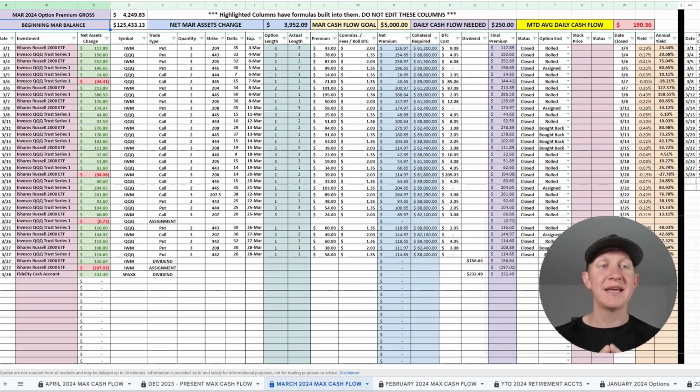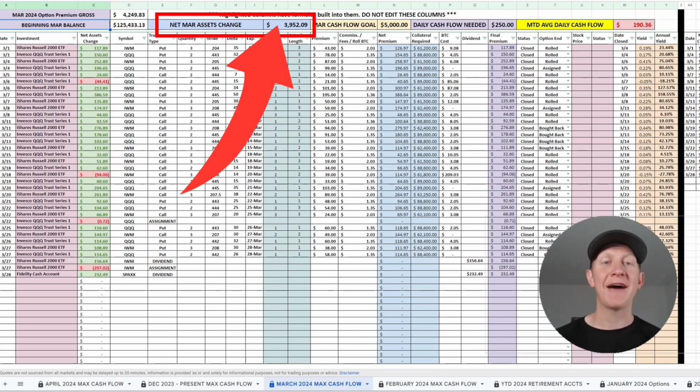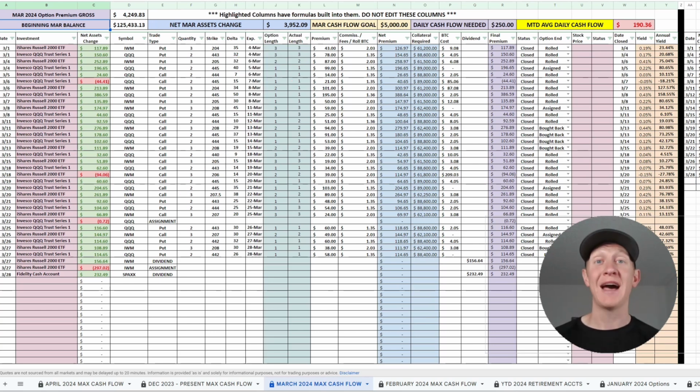So number one, you can see that my gross premium was $4,249.83. And then my net premium after any and all assignments that were either positive or negative was $3,952.09. So I did fall short of my goal for this month. However, $3,952 is still quite a bit of cash to generate from just a portfolio of $150,000. I needed $250 per day to meet my goal. I ended up at $190.36. And we'll talk through in a second why that actually happened.